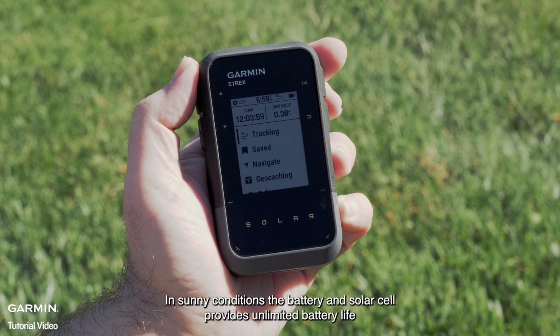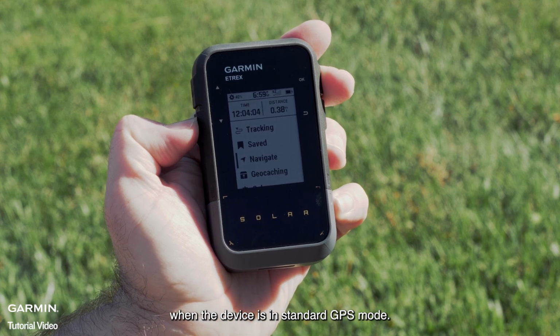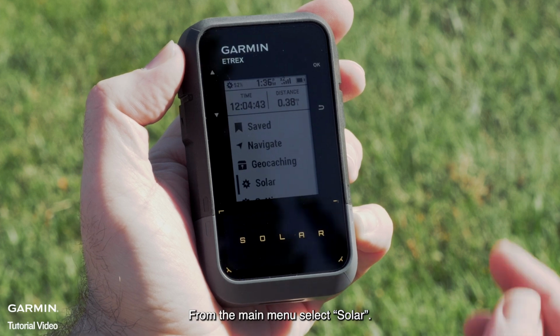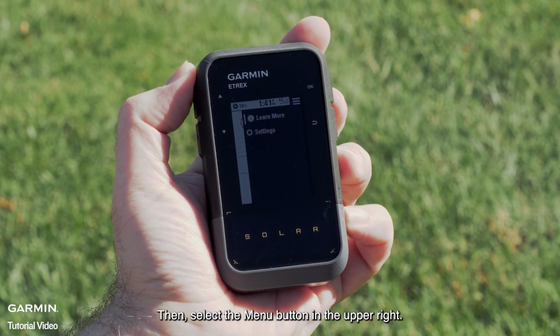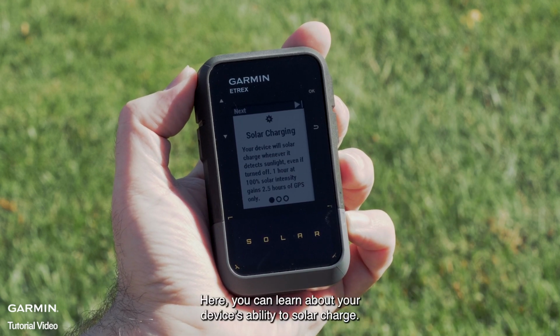In sunny conditions, the battery and solar cell provides unlimited battery life when the device is in standard GPS mode. From the main menu, select Solar. Then, select the menu button in the upper right. Now, select Learn More. Here you can learn about your device's ability to solar charge.